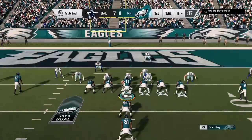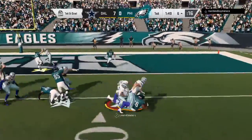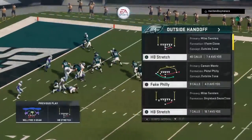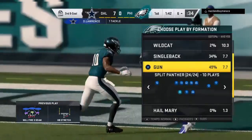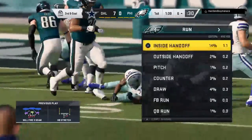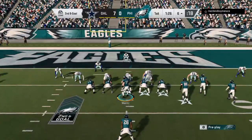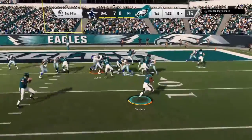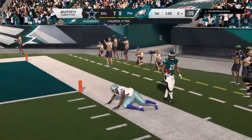1st and goal, and a chance to get that initial touchdown right back. They'll run with Sanders. Looking to find a lane, but he can't. Reined in at the line of scrimmage. They'll say no gain on the play, and it'll be 2nd and goal at the 6-yard line. They come up here with another shot from the 6-yard line. Now they toss that wide to Sanders. Give him right around 4 on the carry.